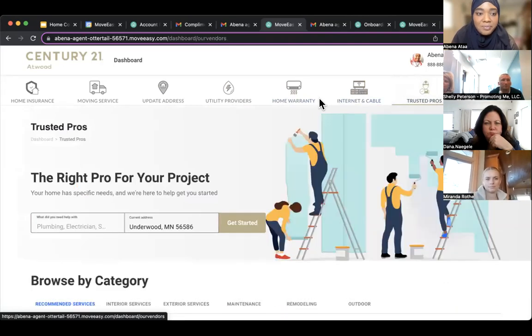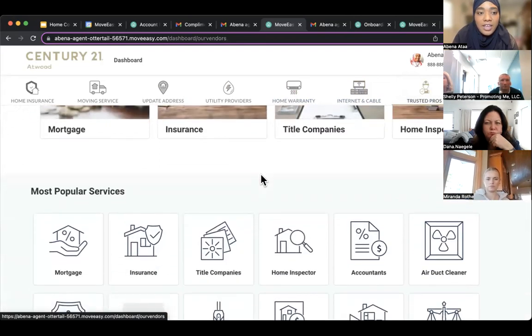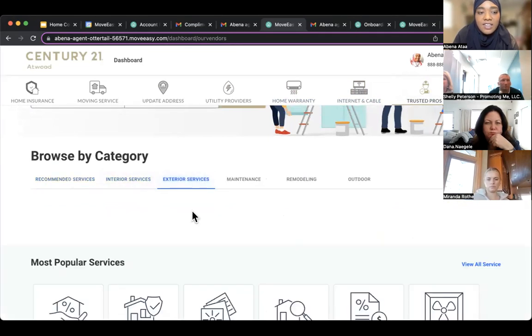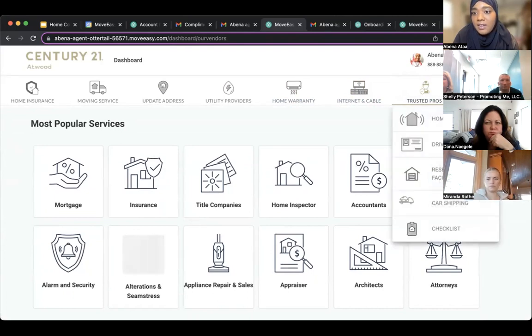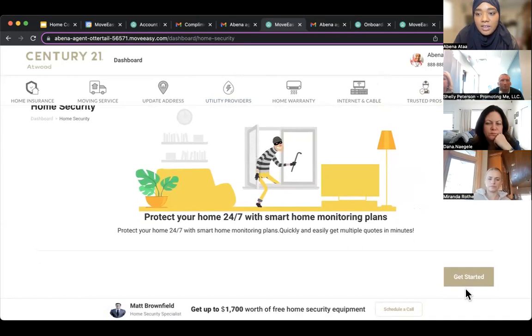It's been a while. Okay, so this is where the trusted pros would be, so they can look at any of the people that are available if they need to look up any services, maintenance, interior, exterior services, they would be able to look up one of those there. And then home security is another good one. Everybody wants some kind of security nowadays. So they are able to look at that as well.